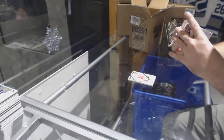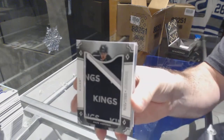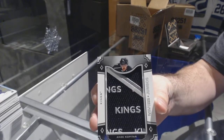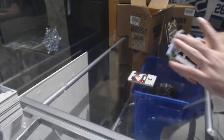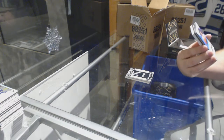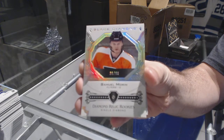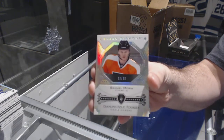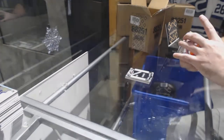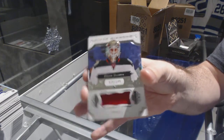Matthew Tkachuk. For the LA Kings, team logo jumbos of Anze Kopitar. Anze Kopitar. For the Flyers, number to 99, Diamond of Samuel Morin. Samuel Morin, single diamond to 99. For the Minnesota Wild to 149, Devan Dubnyk, jersey.